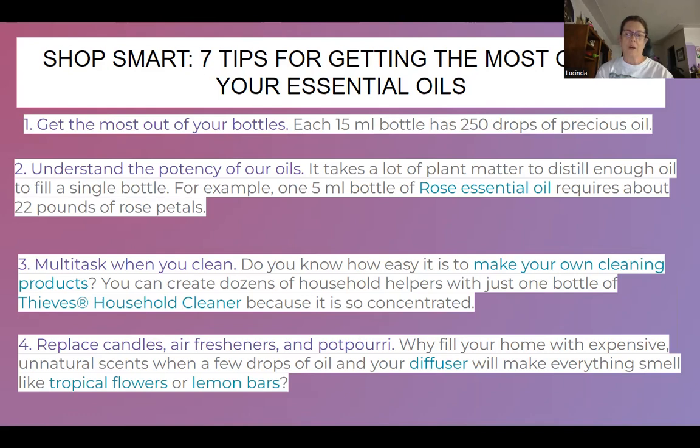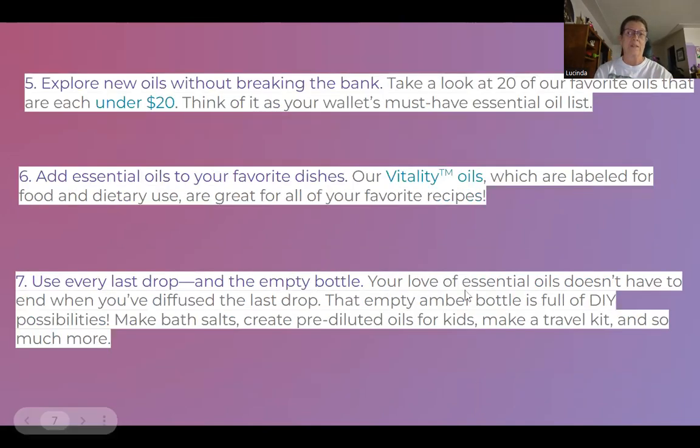Replace your candles, air fresheners, and potpourri. Why fill your home with expensive, unnatural scents when a few drops of oil in your diffuser will make everything smell like tropical flowers or lemon bars, perhaps? Today, when I got home, I set my diffuser up with an oil blend called Cozy Cabin. It's so comforting just to sit there, know that I'm still getting that aroma in my house, but it's not toxic.